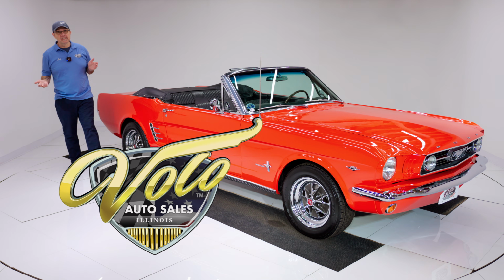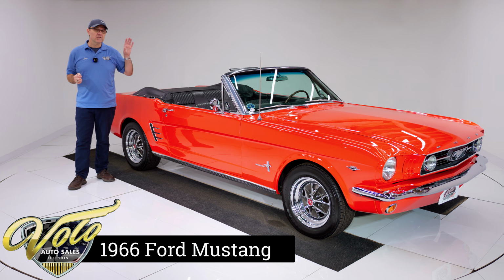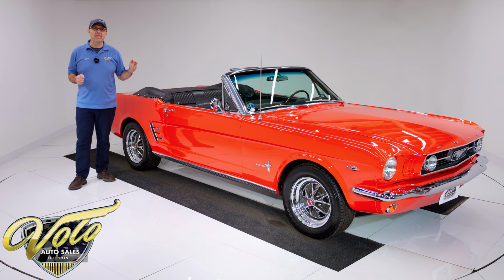You're going to want this one. This one is exceptional, and I'll tell you why. I personally know the gentleman I got it from. He restores and builds Mustangs. This was his car. You can get in and drive it anywhere.